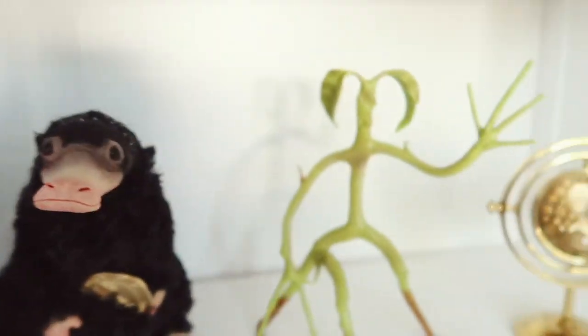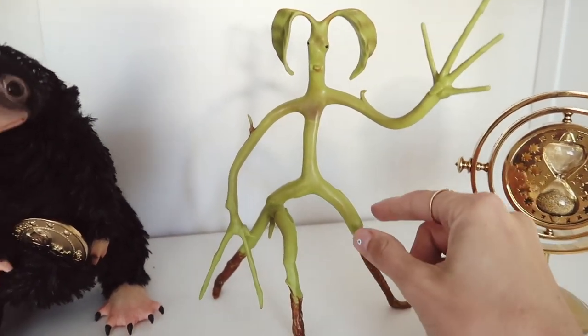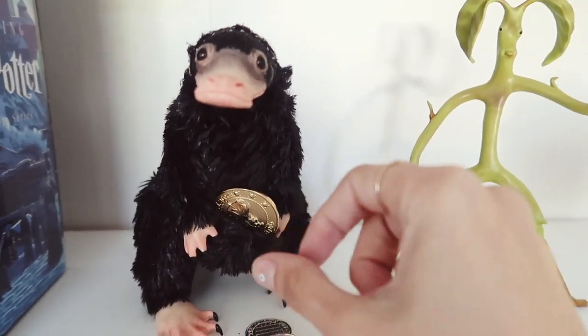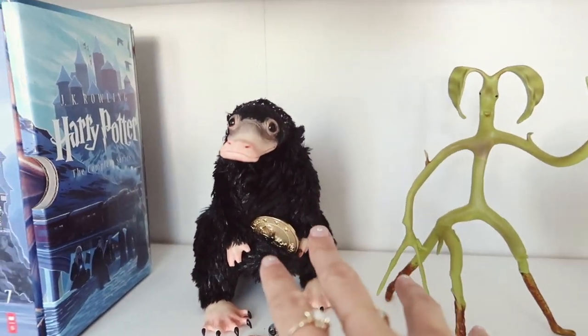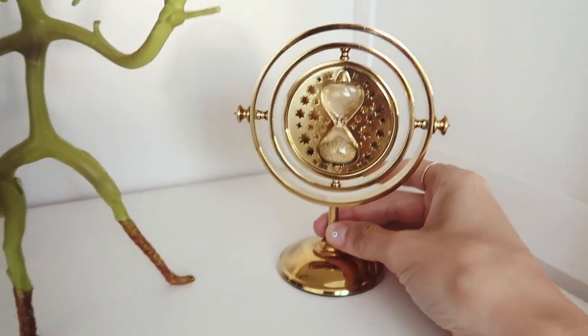Okay, anyways, moving on. And then right over here, we have Pickett. I think I got it from Box Lunch. But yeah, it's super cute. It's posable as well. Oh, by the way, every single other creature that I've showed you is also posable. You can move them around and pose them however you want. I like to keep my Niffler like that, unless I take a picture with him, then sometimes I put him on my shoulder. And yeah, anyways, moving on to this.